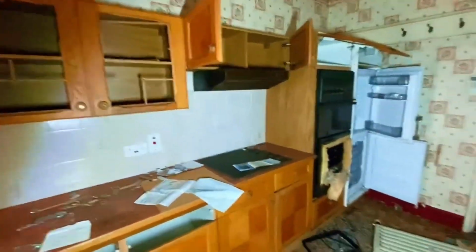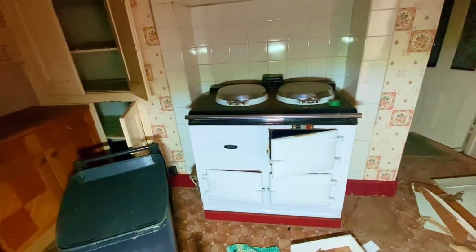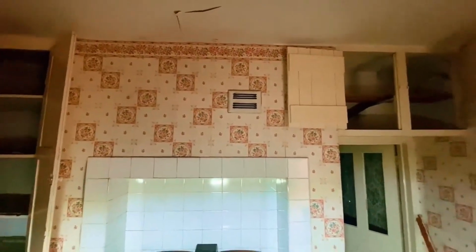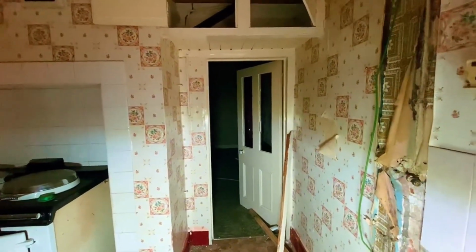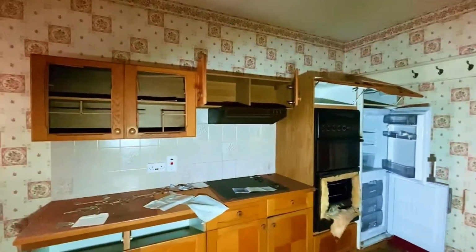Looks like very 90s type kitchen stuff. Look at that there. Incredible. Yeah, so that means that we'd have a vent up there as well. There's a letter here dated 2022. I'm not certain when this place got sealed up, but we're through our door into the kitchen, and to our right we've got here, look at the tiles. Are they tiles? Wallpaper.